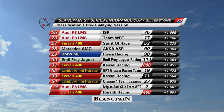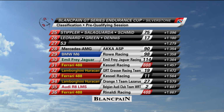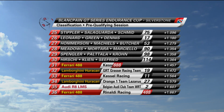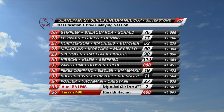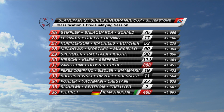The Porsche, the sole Porsche, 24th, ahead of the Frank Stippler, Philip Salaquarda, Clement Schmidt Audi, 25th. Jamie Green, Jake Dennis, Stuart Leonard, 26th. Rory Butcher in the Ferrari, 27th. The Meadows Mortara Marciello Mercedes a long way down, given how well the sister cars are going, but let's wait and see how it goes in qualifying.